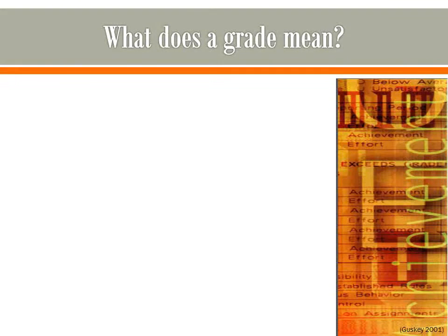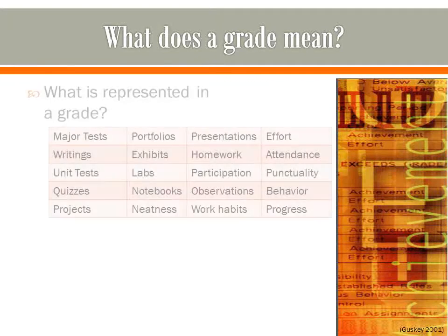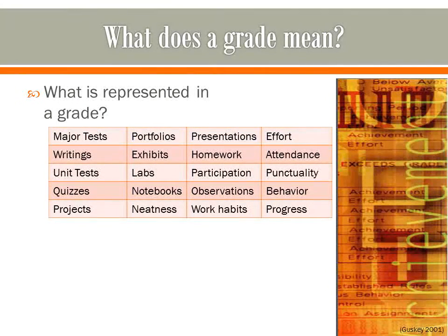Regardless, once we develop what is the purpose of a grade, I wanted to go into more of what the grade means. First of all, what's represented by this grade? I included here an entire list of things that you could possibly be grading. You're grading tests, writings, labs, exhibits, homework, presentations, attendance, punctuality. You can read the list just fine. The problem is, we don't know what is represented in this grade necessarily.